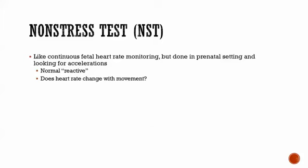So it's 2 accelerations, just as we defined before, greater than 15 beats per minute increase in 20 minutes. And if it's less than 32 weeks, you drop it down to a 10 beat per minute increase. So that's a reactive test. You have 2 or more of those, and that's a reassuring sign. So if you don't, then you're in the non-reactive category, and it's not as reassuring.